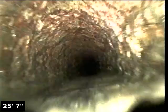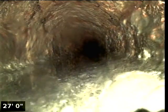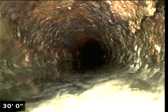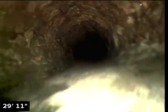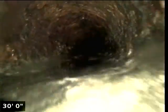So we're headed back into the house. So again, just some small levels of water being retained in the bottom. A little bit of flaking of the cast iron pipe on the walls there. But we don't see anything that's completely cracked or broken that would raise any type of warning.